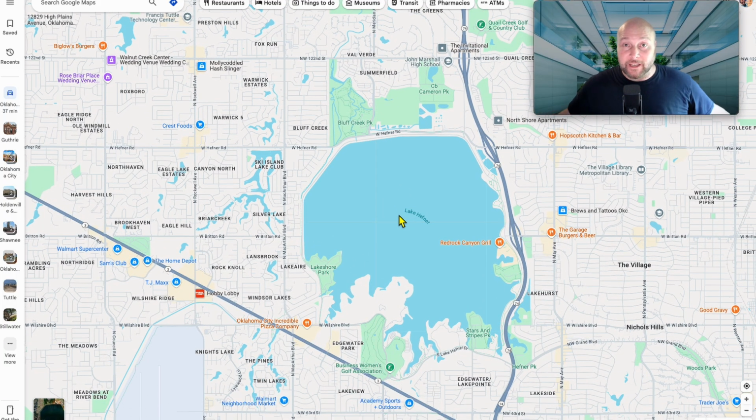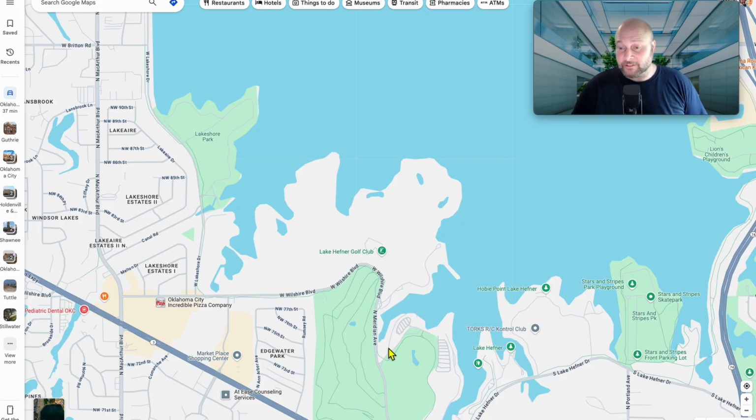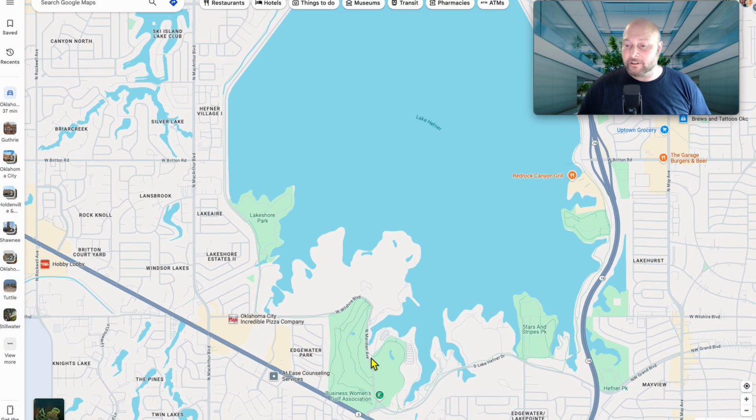If you love doing triathlons, you'll do a lot of your bicycle training here at Lake Hefner in the northwest side of Oklahoma City. And you've got parks to play at. These are golf courses right here. These are two different golf courses. I believe it's just called Lake Hefner Golf Club. Yeah, you've got two different golf courses on Lake Hefner Park. Right here's one, and right here's one. You can pick the east or west golf course that you want to play at.